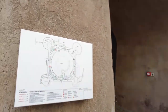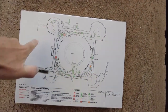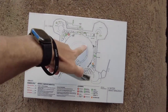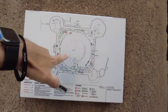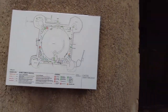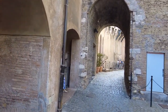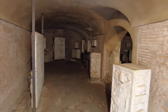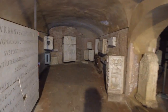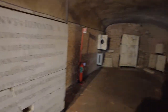And this is what it looks like. You can see how defensive this is. So turret, turret, turret, turret. And then this is the castle here. They could just defend this wall, man, like nobody's business. It would take you two armies to get into there. And I don't know what that says.